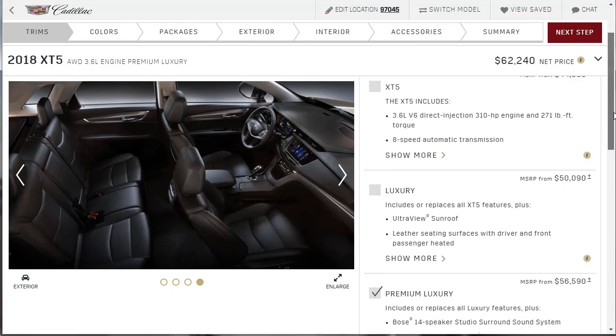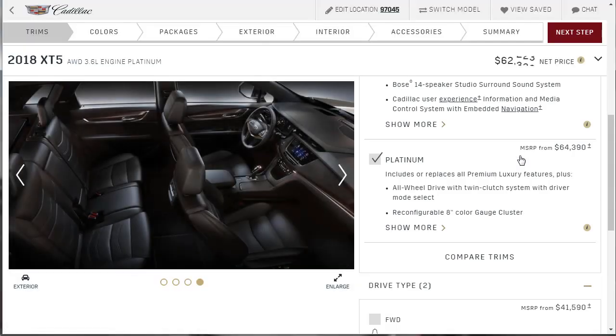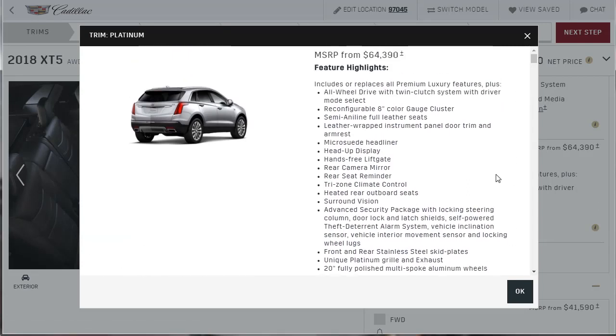All right, now we're back for the last one, the Platinum. That automatically gives us basically everything we've been optioning, honestly. Let's just reiterate. Here's the full deal. I'm not going to read them all, but here's the full deal.